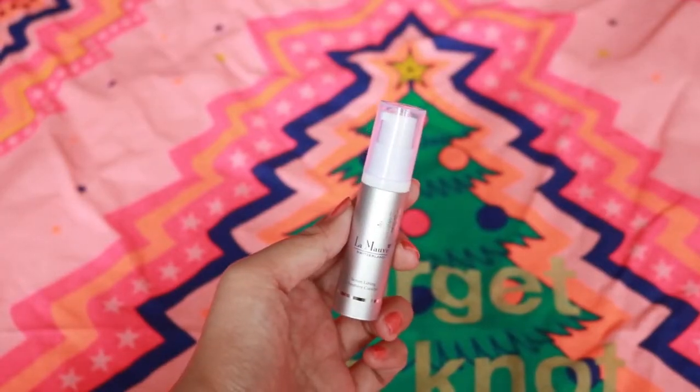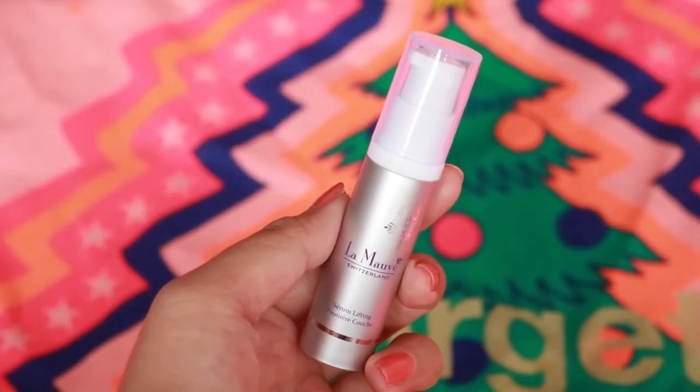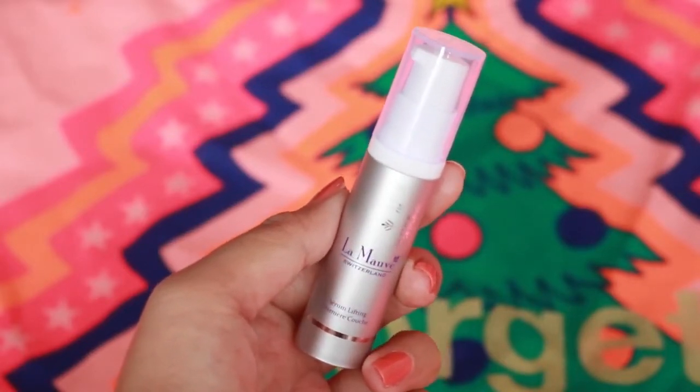So now we have like full-size products in here, I believe. The first one is the serum lifting from La Mouth, and this is actually a product that I've reviewed before, but I think this is a sample size because it's definitely quite small compared to the original one that I had. It's very small, which I guess is great if you go to the gym or if you want to travel with it. But yeah, I have done a full review of this product before, so if you haven't watched that yet, I'll link it in the card. It's a very old video, so maybe I won't be able to link it in the card, I don't know, but I'll put a link somewhere.